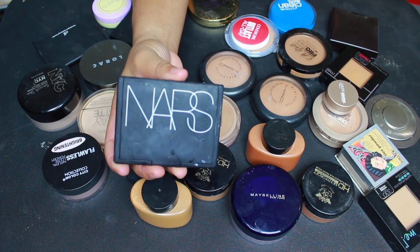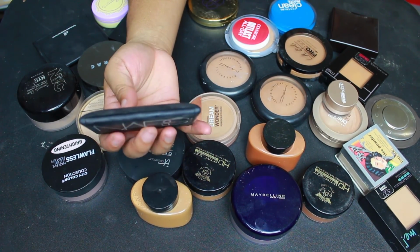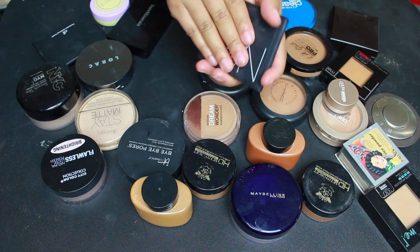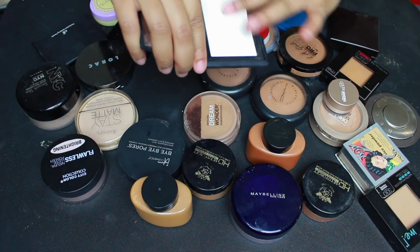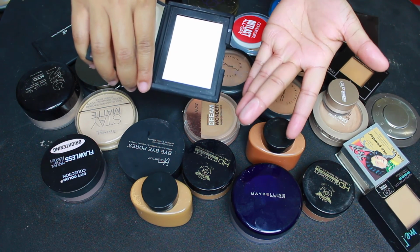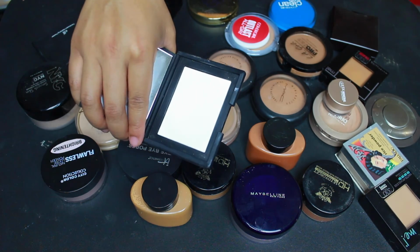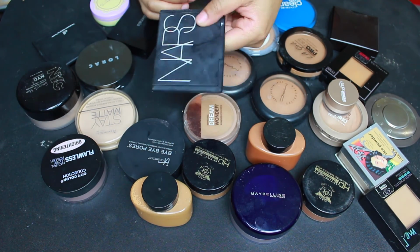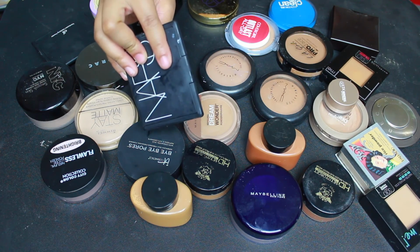This one actually breaks my heart to get rid of. This is the Nars Light Reflecting Setting Powder. This stuff is almost $40. But I bought it and I absolutely do not know what to do with it. I feel like there's nothing coming off. Nothing comes off on my fingers barely. And so I feel like it's not transferring to my face. It's not setting anything. I don't know what this powder is doing, but I just don't feel like it's doing enough for me. So I'm going to have to, unfortunately, let this one go.